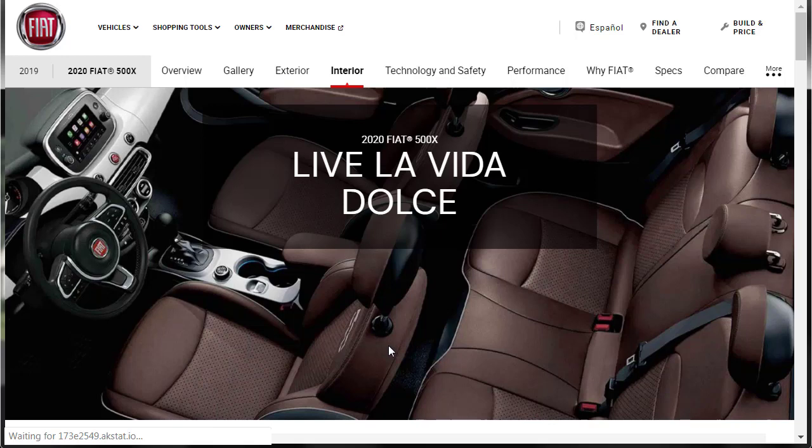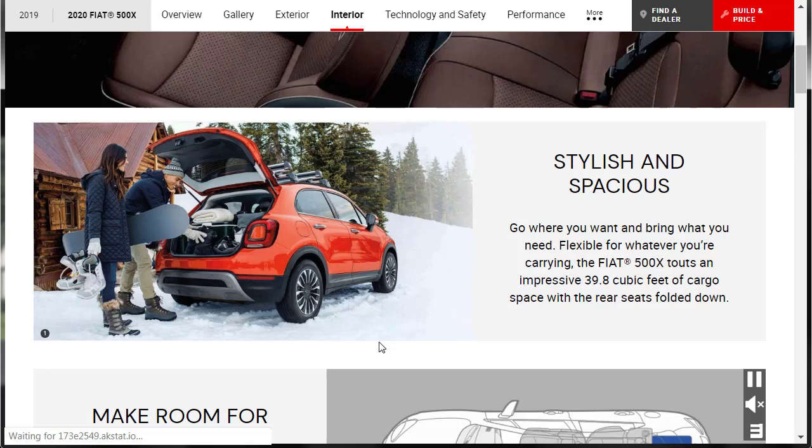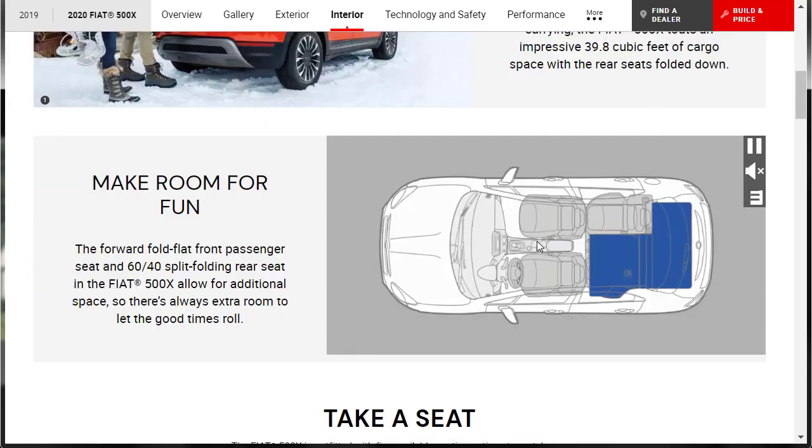But we'll figure out what the Trekking comes with and what the Sport comes with when we get to the configurator, and it won't take us long to get there. So what are they talking about? The spacious and stylish cargo capacity for the Fiat 500X looks to be 39.8 cubic feet with the rear seats folded down. Here they're showing the different configurations because you've got the 60-40 split folding rear seats. So there's always extra room to let the good times roll, so says Fiat.